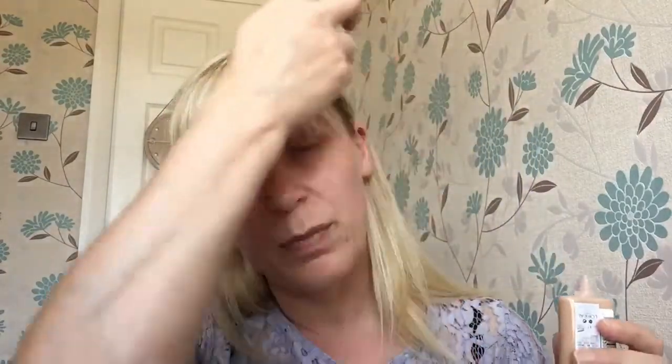I do like pumps. Right, I think what I'll do, so I have got a few spots. I've got this little mark here, which has been there for a few weeks now. And I have some pigmentation. So we'll see how we get on. Let me just put my fringe out the way. As I say, I don't have particularly oily skin, and it's not overly dry, but I do definitely need to moisturise.